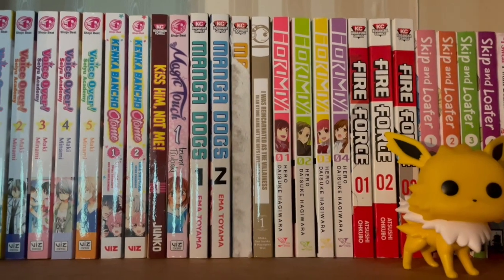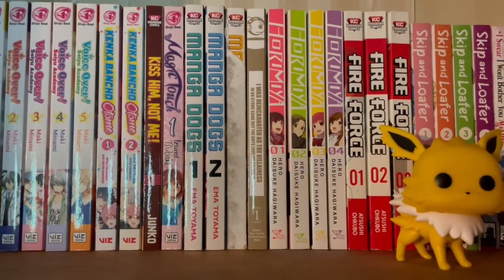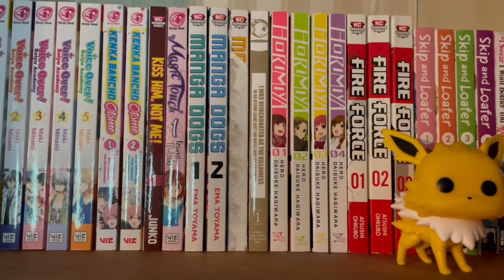And it is very cute on how they go about it. I recommend it if you like this kind of genre.